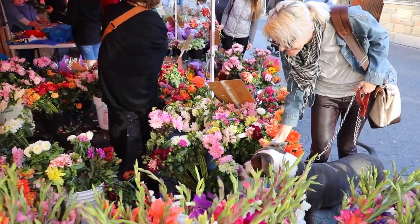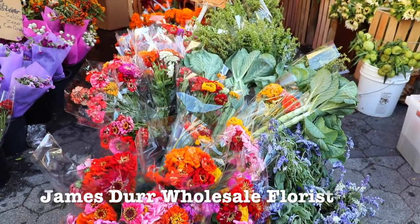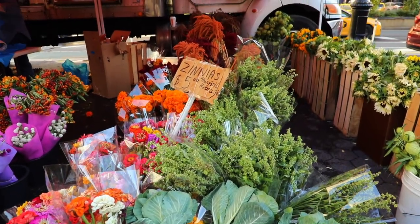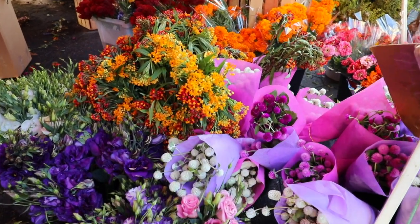The Green Market is a producer-only market with rigorous grow-your-own standards. Selling directly to customers is fantastic because you get to know the farmers, bakers, and fishers who grow your food. The Union Square Green Market was founded in 1976, and it started with just a few vendors, and now it's grown to over 140. Name it, and they've got it here. It's really wonderful.